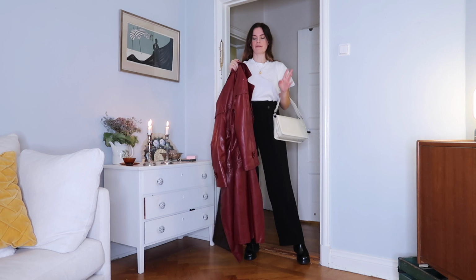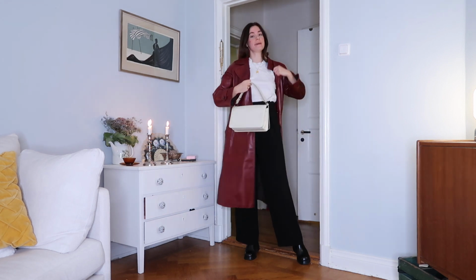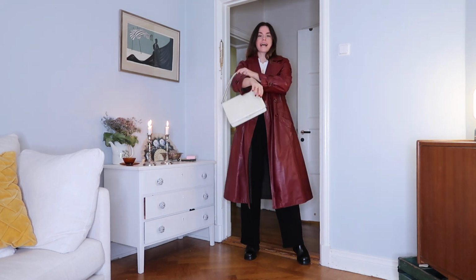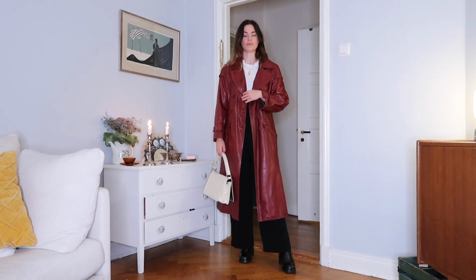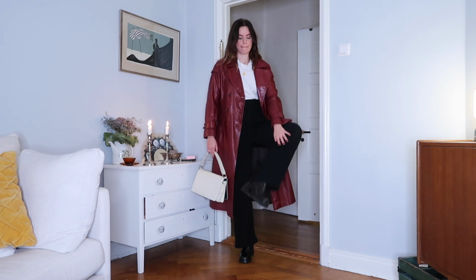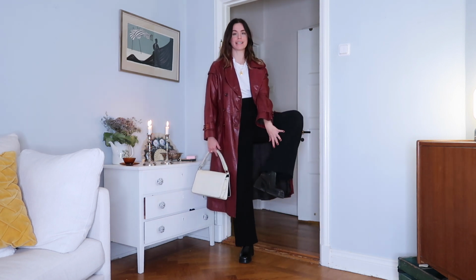All right, so in terms of this leather coat, I would probably style it really simple, because this coat is a bit of a statement in itself, and I also got the little bag that I bought off of the flea market as well. I just styled it really simple with a plain white tee, black pair of trousers. These are actually knee-high boots, but I tucked them under my trousers. So we got that bit of a chunky heel with it.